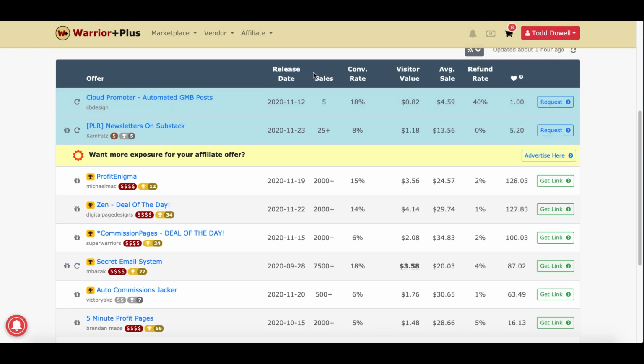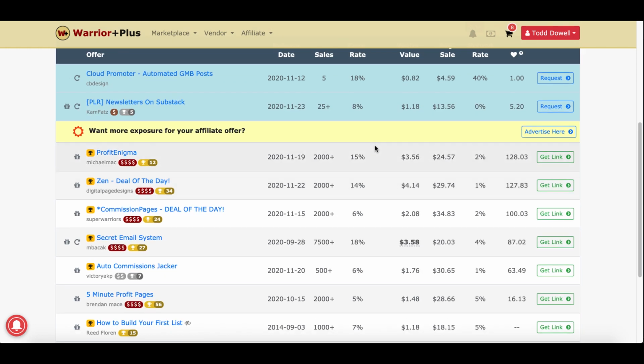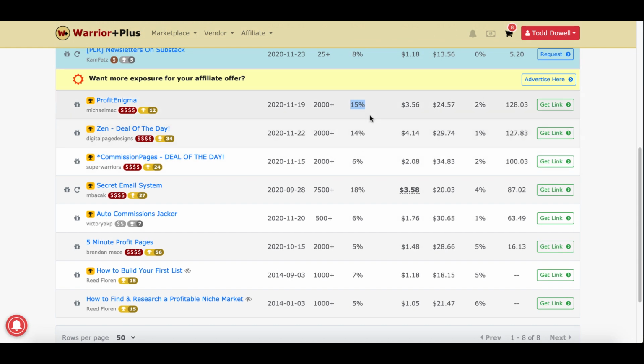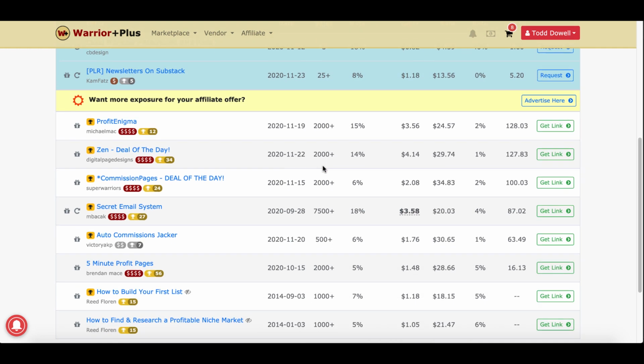So if you look at this column right here, it says conversion rate. You want to look for offers that are fresh, brand new, within the last week, 2 weeks, even a month. And then you want to look at the conversion rate and see how high it is. Like even 6% is high, even 4% is high, but you want to try to find offers that have the highest conversion rate, and then you also want to see how many sales they have. So this other column right here is how many sales that product has accumulated just on the network.